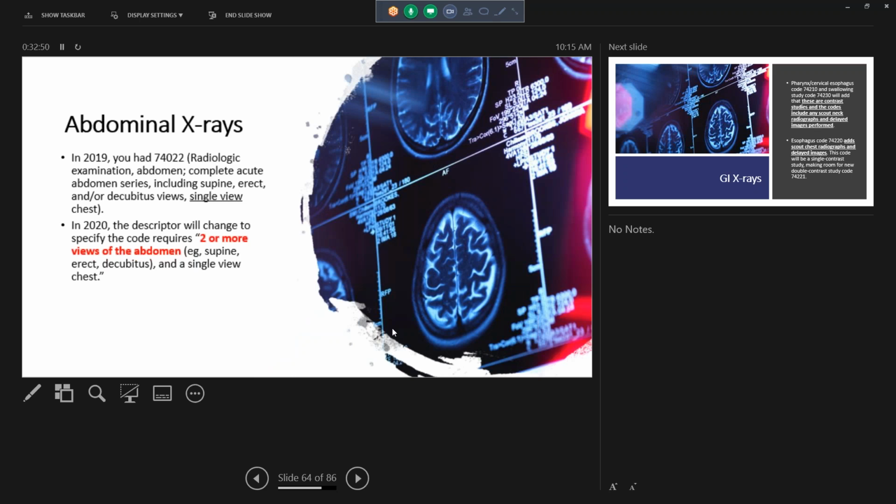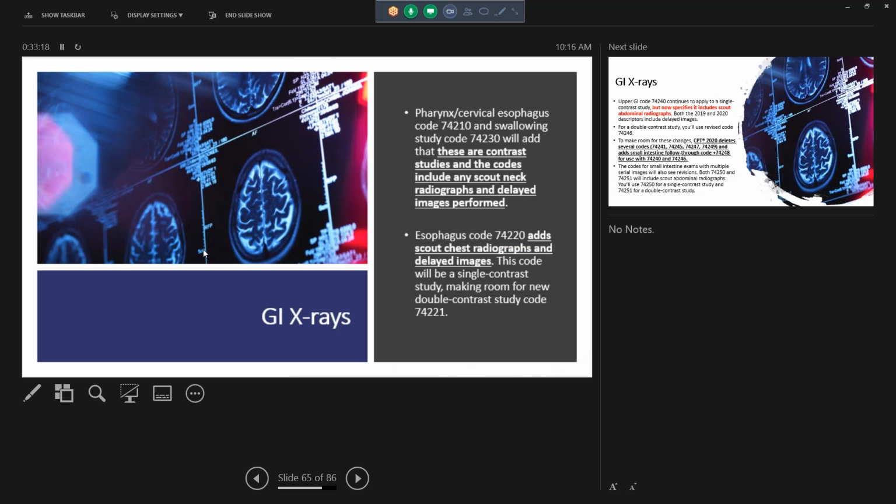Next section is totally boring. ER, sometimes you go to the ER, you have an abdominal x-ray. You remember, I think it was last year, they changed all the chest x-ray codes. It used to be 71020, and then it became 747. Well, there was a code that we use in the ER all the time that included a single view chest x-ray and a couple abdominal. There's an abdominal series with a single view chest x-ray. And they just changed that code now to read 2 more views of the abdomen. Not a big change.